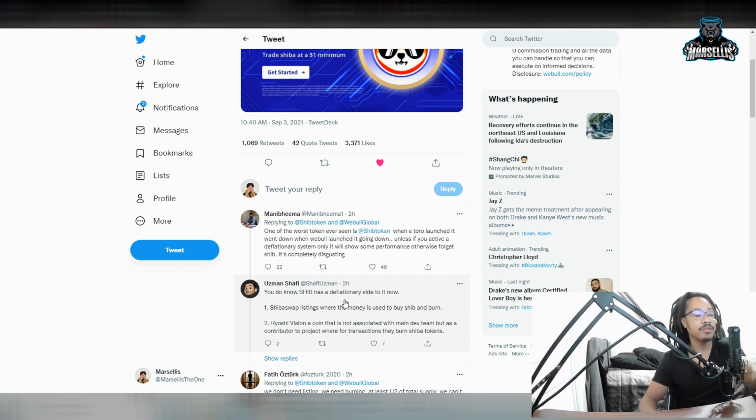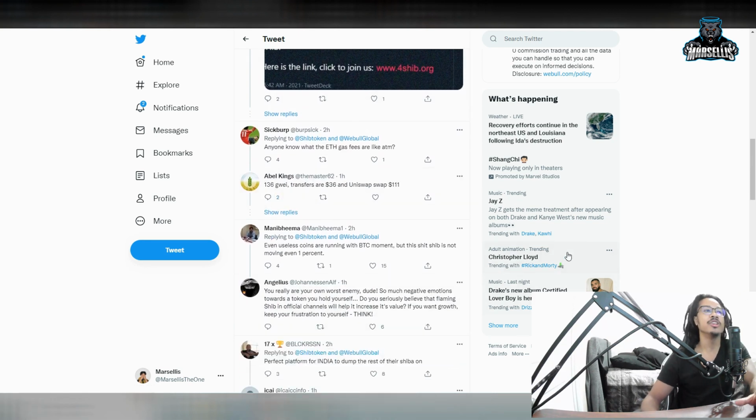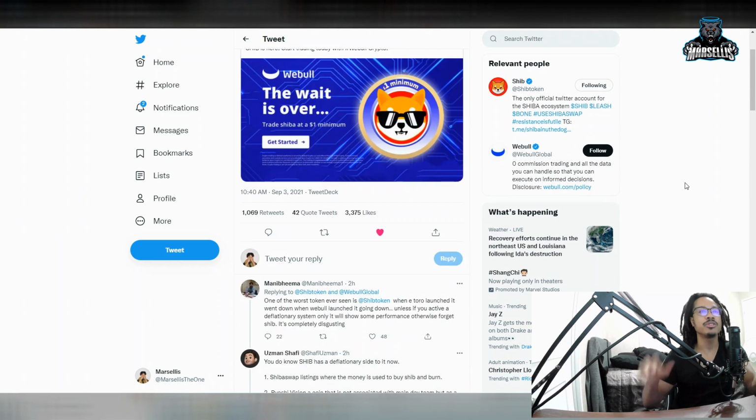Now, someone else says, you do know Shib has a deflationary side to it now. One, Shibaswap listings where the money is used to buy Shib and burn it, and two, Ryoshi Vision, a coin that is not associated with the main development team but is a contributor to the project, where for transactions they burn Shiba tokens. Now, I'm just gonna go ahead and say this: Shiba Inu is still a strong community, but there are a lot of haters in the community now. There are a lot of people spreading FUD, and some people aren't even hating on it. Some people are just mad that they lost money, so they're spreading FUD on Shiba Coin.